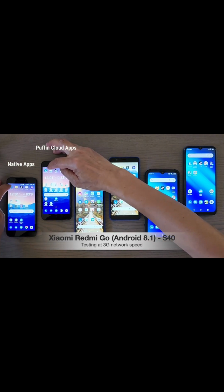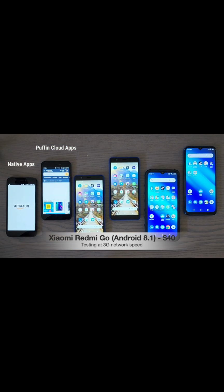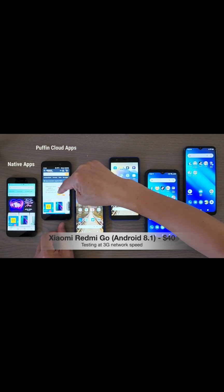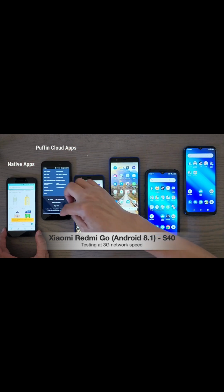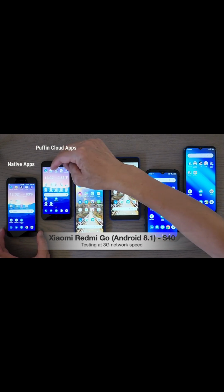And then we compare Amazon native app versus cloud app. See, the cloud app at the 3G speed, which might be the common scenario in the Philippines, so at like 4.7 Mbps, the cloud app first loading is much faster, and here's the scrolling speed. Look at the native app scrolling. Amazon already has very good cloud infrastructure, but still the cloud app can be much faster.